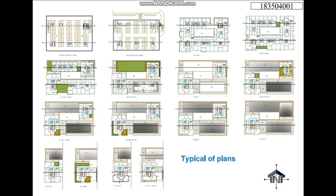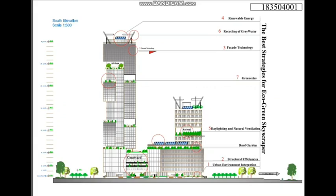This sheet shows the typical plans for the project. This is the main elevation, south elevation for this project. We can see all of these strategies, 7 strategies for eco-green skyscraper in this elevation or in this project, that we will see in the next sheets as details.